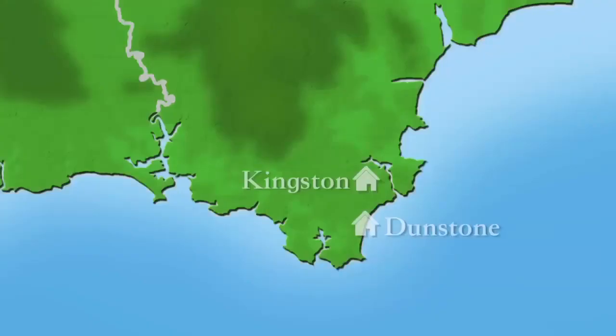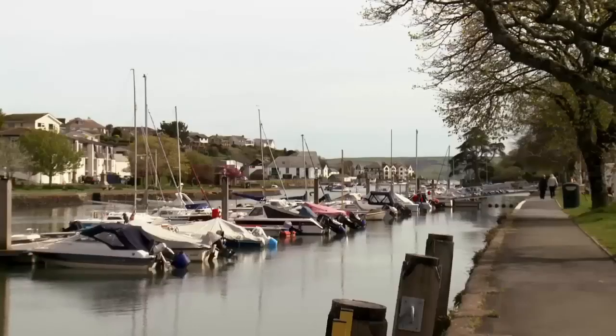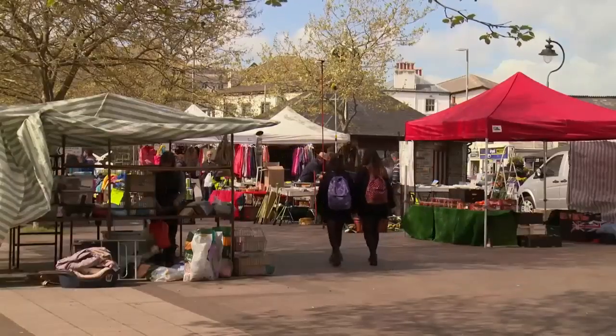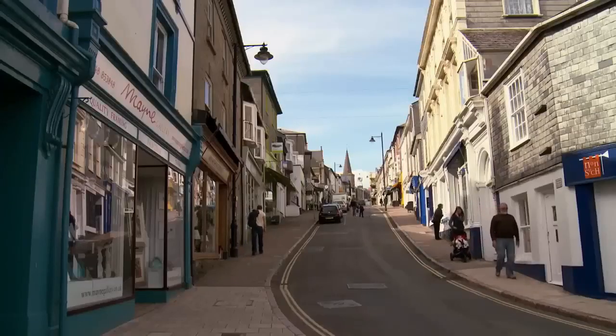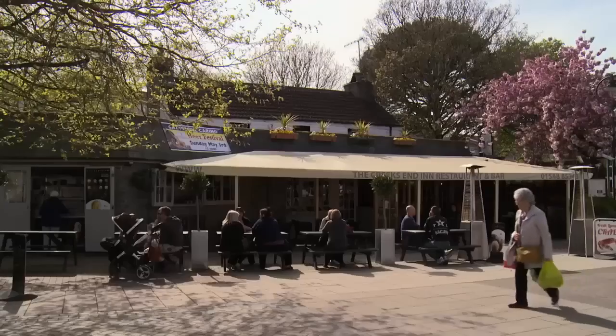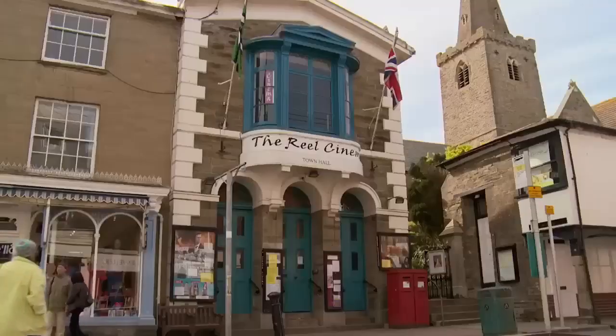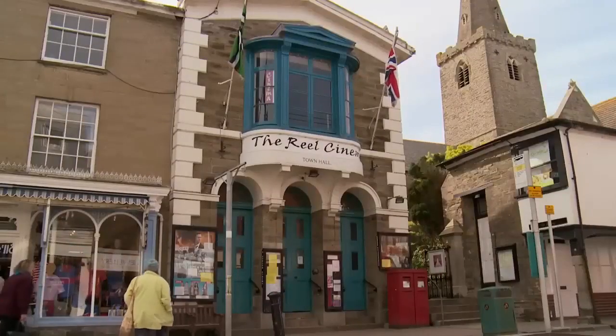Our final property is located in the large hamlet of Ledston, just 2 miles from Kingsbridge, which is one of the South Hams' most popular towns. Situated on its own river estuary, the market town is a magnet for the boating community and tourists. In the 19th century, Kingsbridge was a centre for the tanning and boat building industries. Today there's a vibrant local art scene and an independent cinema operates from the old town hall.